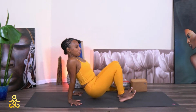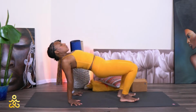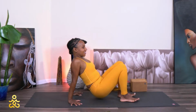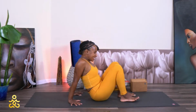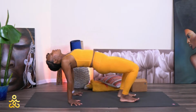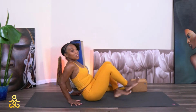So we've done this one before. On your in-breath, lift. On your exhale, lower down. One more time. Inhale to lift. And then exhale to lower down. All right, cross your legs.